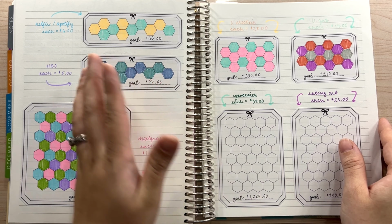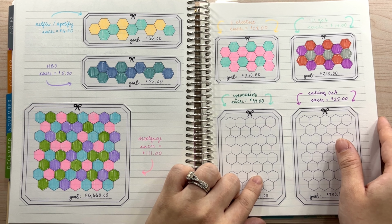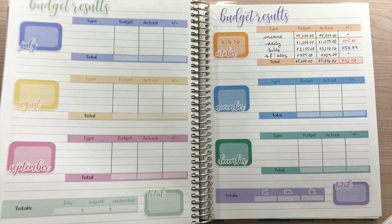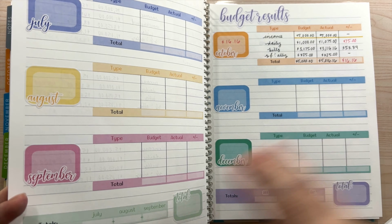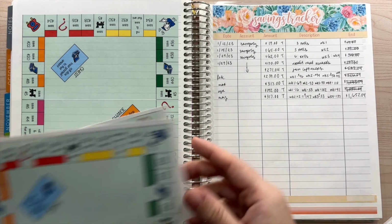That's kind of how I have it broken down. So as we save or pay down debt or whatever this is going to be used for, I would just be coloring it in for a visual. That is also in shop, and I believe this is the last thing that is currently in shop. The rest of them are going to be officially the new releases, but this is going to be the Savopoly.